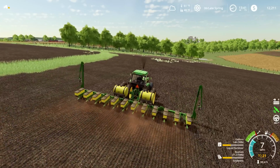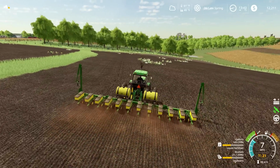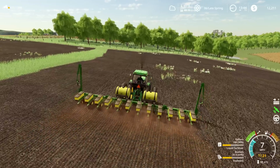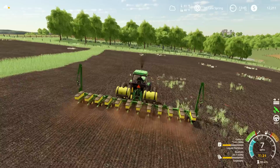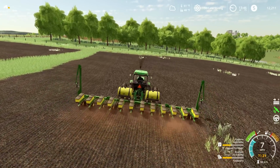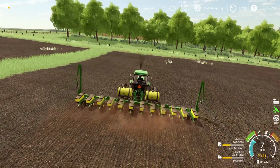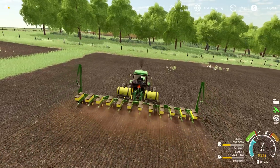We're chewing through this seed and fertilizer, so I don't know if we're going to need it or not, but I'm guessing we're going to need to refill before we get to the end of this field. It's going to be close. We'll see. So with that, I think we're going to finish out this field in the time lapse and catch up on the other side of it.